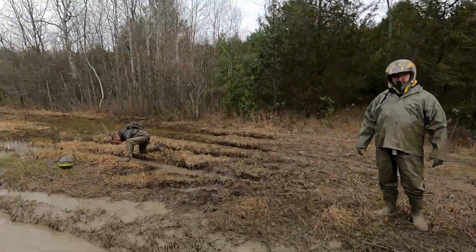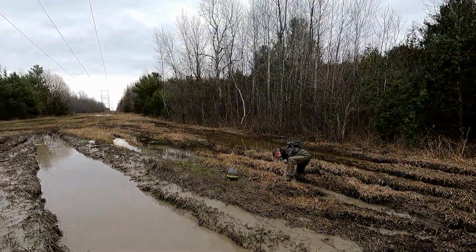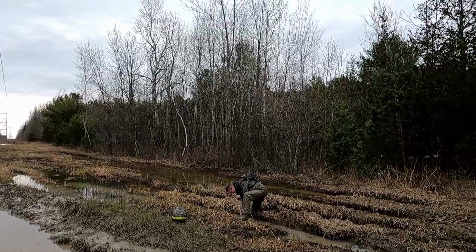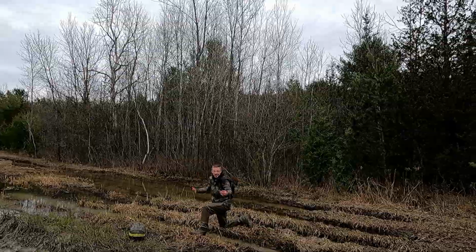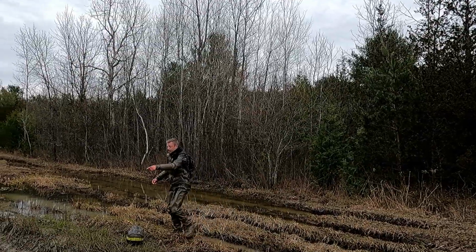That there is a good example to show how the different tires work in different situations. Also, really, I still suck. Those freaking tires should have been able to climb through this.